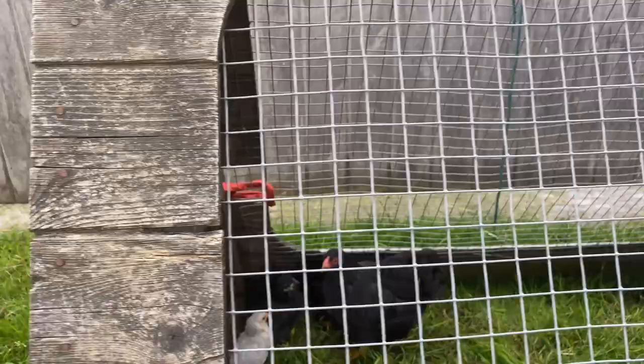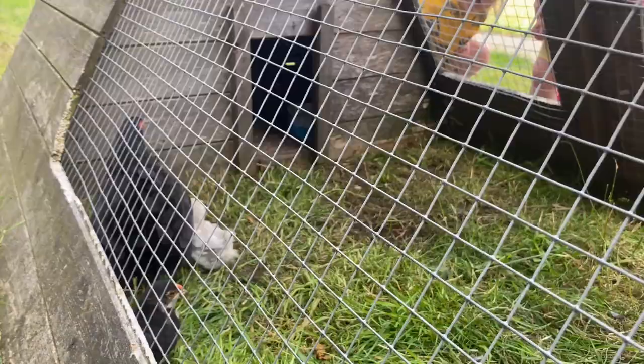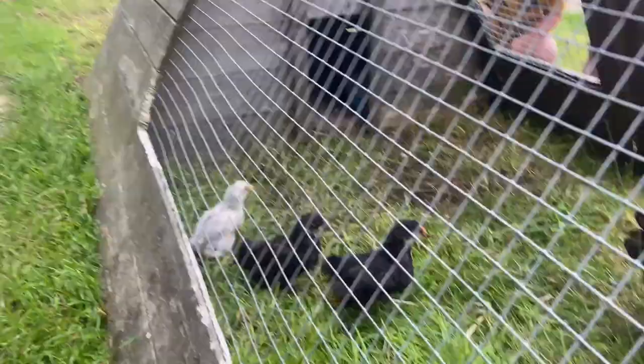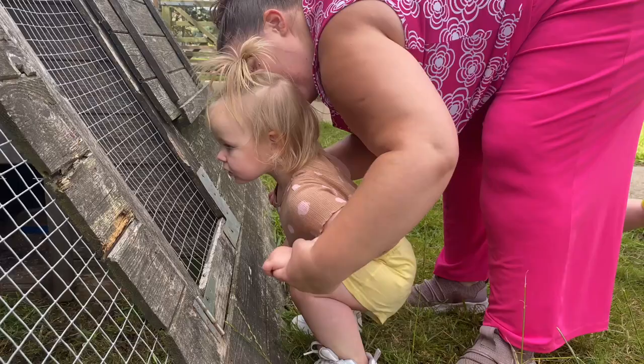They're all over that side, aren't they? Let's see if I can get in closer. There's a baby one. They're running off over that side now. Looking at you. Why do we need to play? Look, look, look. Papa! Papa!